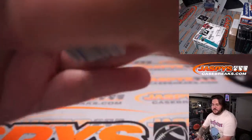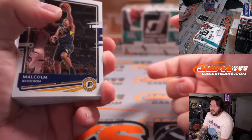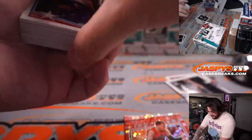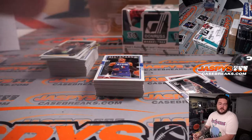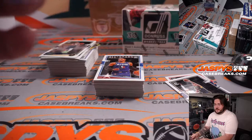All right, let's get to our first stack. Exactly, Rex. I get it. I question it myself. Got our first auto right there. Malachi Flynn, Fast Break signatures. Going to the Raptors. Brian F. Fast Break signatures.